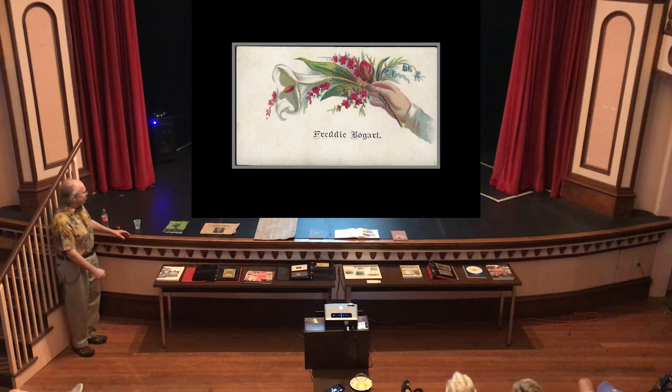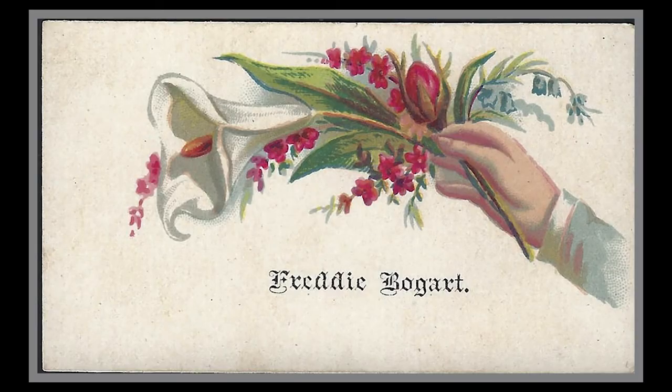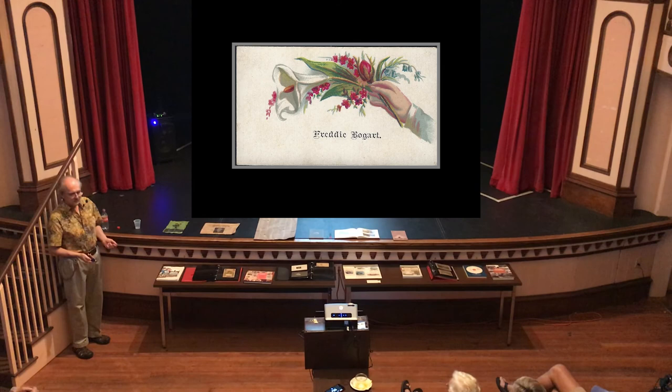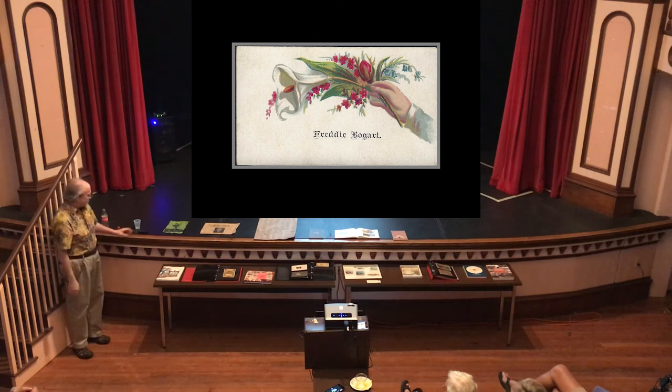This is from the collection here. It's called a calling card. Calling card, Freddie Bogart. He's a resident jester. And the card is pre-printed, with a color illustration. And then the printer would buy, you know, 100 of them, and then he'd print the individual name on it. And it was the habit at the time that you'd go to somebody's house and leave your calling card on the table. And in fact, they had, you may have seen them, metal hands, silver, stretched out, on the entry table for you to put your card in.